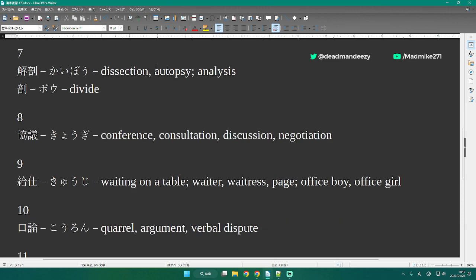Number 7 is kaibo. Kai on the left side for to release or to untie or to solve, and bo on the right side is our new kanji for division, with the radicals for spitting out on the left side and a sword on the right side. This is pretty easy because a sword spits out or creates divisions of things. Bo is to divide, with spitting out, sword spits out divisions.